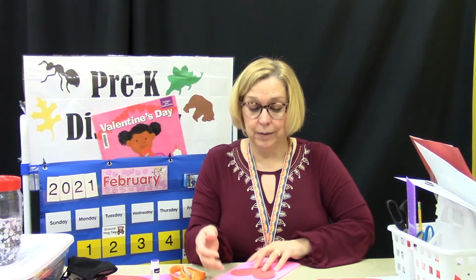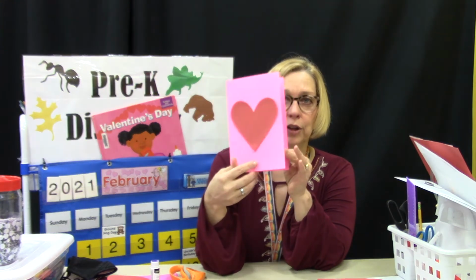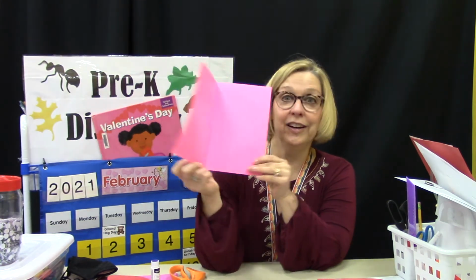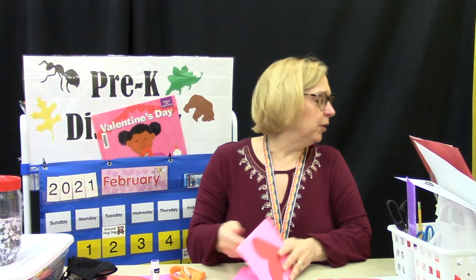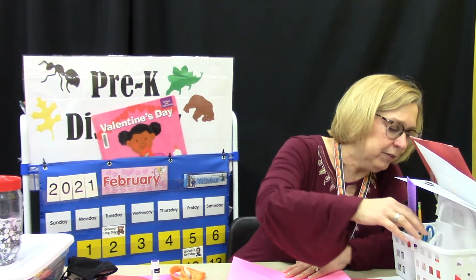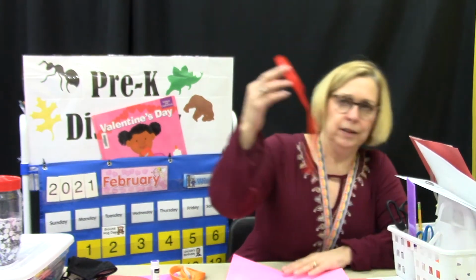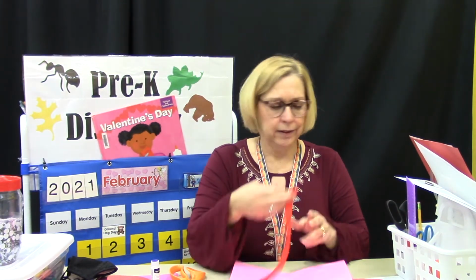This is the outside of my card, and it opens up, and look, there's a heart, and nothing on the inside yet, because we haven't put anything in there, have we? So what would I put on the inside of my card? What do I have in my box? Well, I have some ribbon. Maybe I could put this in there. Or maybe I could cut out another red heart.